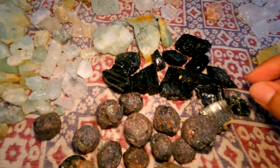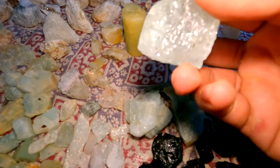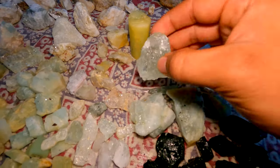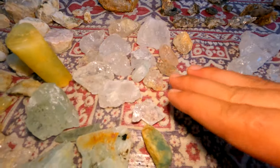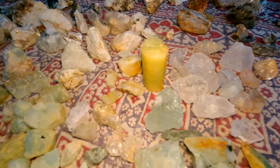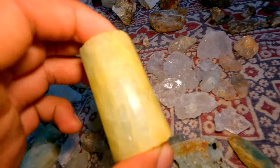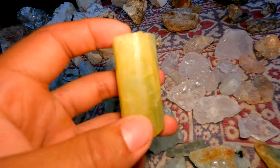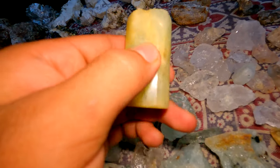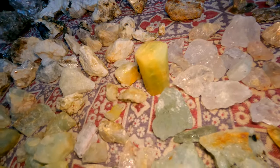Very nice. She has more aquamarines. This is a great aquamarine right here. Very nice piece. She has her clear quartz right here. Very nice. And her piece de resistance, she had the best find of golden barrel. All this is a golden barrel that she found. This is beautiful, beautiful crystal. When the golden barrel is cut, it looks like a yellow diamond.